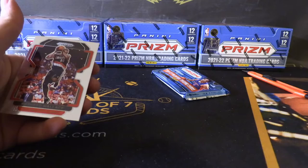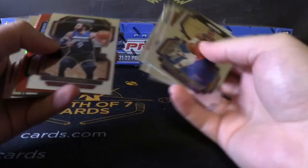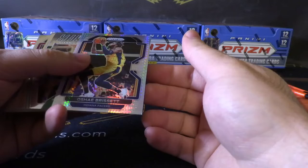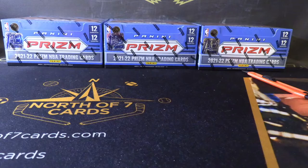Now, last pack from our first box. Here is a Giannis holding up some trophies in red. Congratulations to the Giannis spot. I think that's different. Here is an Oshae Brissett hyper, another Giannis. Here is a Mamukelashvili. I just butchered that. Tyler Herro over there. And first box done.